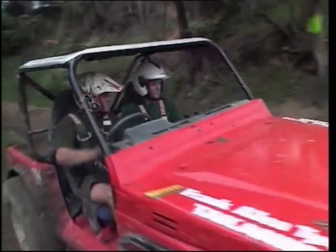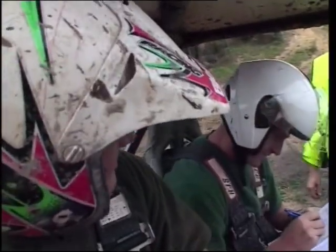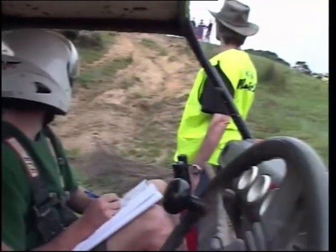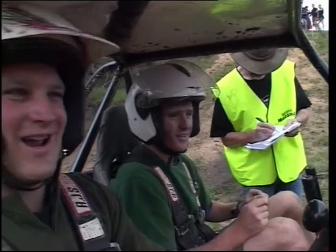He moves out through the blue pegs. That's the big fat zero again. So that's Les. He's a happy chappy. A little bit of discussion going on with the marshal. I think that's right. 20. Sorry. 20 sounds better than 80.